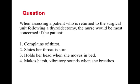And if you chose 4, you're right. Because remember, making those harsh sounds could be a sign of airway obstruction, right? Harsh vibratory sounds. That airway is narrowing.